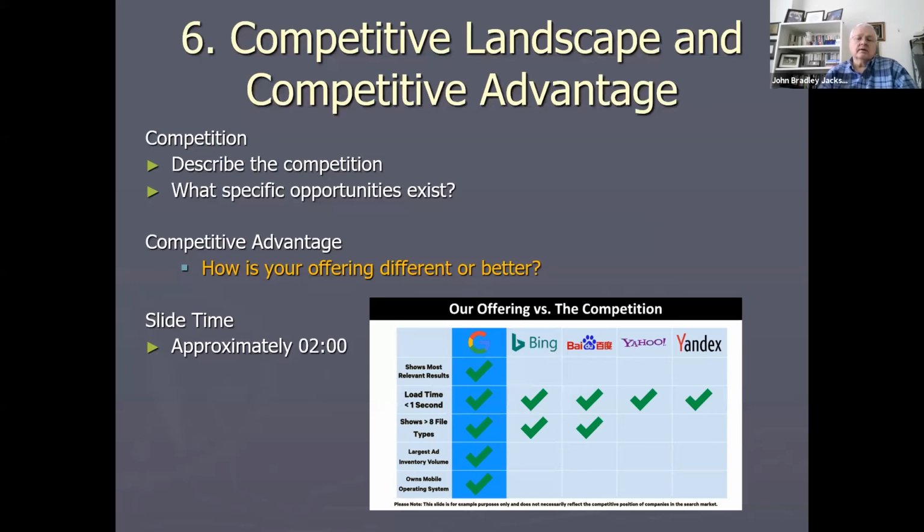Now we're going to talk about the competitors and the competitive advantage you have. Usually this is presented, in this case, as a grid. And here we're comparing Google to Bing to Yahoo. And you're saying, well, this is how we're the same, but this is how we're different or better. And acknowledge that competition is a good thing, because that means that the market's big enough to make money in. If there's no competition, if nobody's doing what you're doing, as an investor, I would be suspicious that there could be any money to be made.